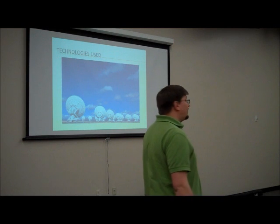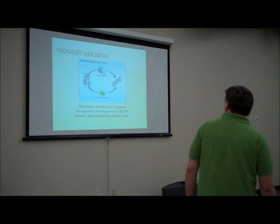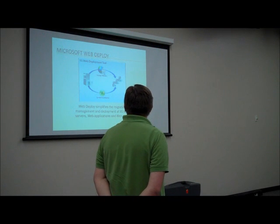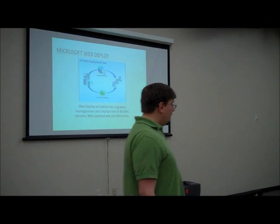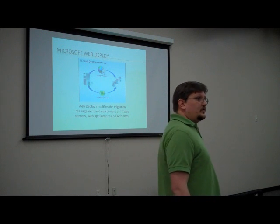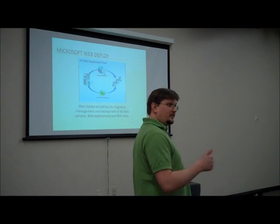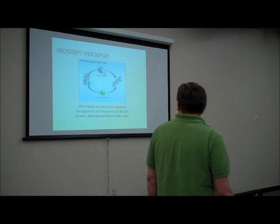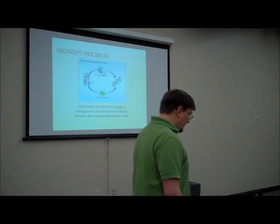Now, we're going to talk about the technologies that we've used to be able to do automated deployment. The first tool I use is Microsoft Web Deploy. It's version 2.1 actually. Microsoft Web Deploy is a command line tool. What I like about it is that it integrates with IIS, but also it integrates with Visual Studio. So it's actually possible to do a deployment directly from your Visual Studio if you have the right access to your servers. But what I like about it is that Web Deploy can be scripted, and that's why I chose it.